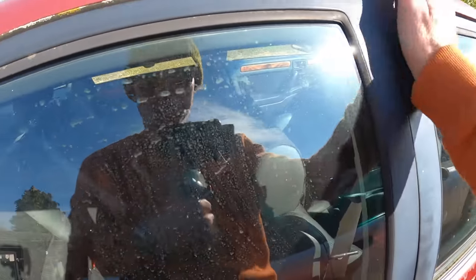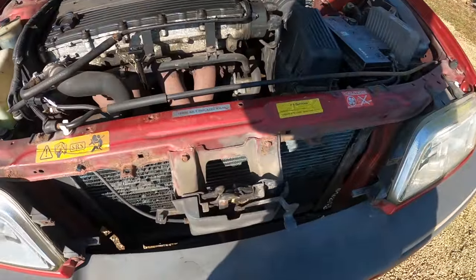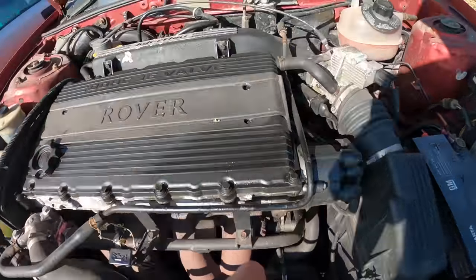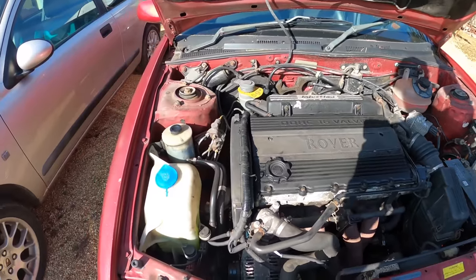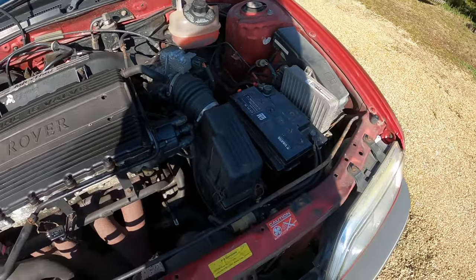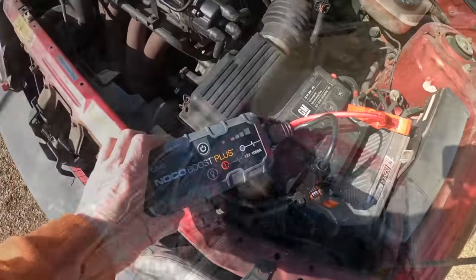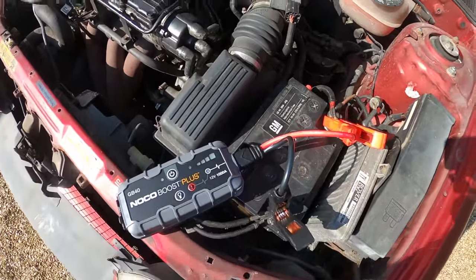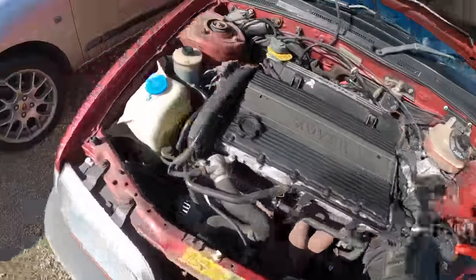Wonderful start. Oh, it's got a proper bonnet release, unlike the coupe. The standard weeping around the corner of the block. All T-Series do that. It's a 2-litre non-turbo T-Series. Looks pretty straight in there. Might need to jump start it because I think the battery is a bit low and stood for a long time. Brought a jump start pack along and a spare battery. We'll see if it jumps or starts off its own battery. If it starts, we'll take it home.